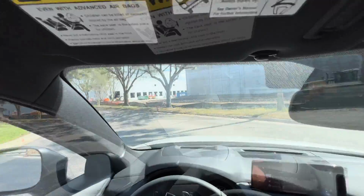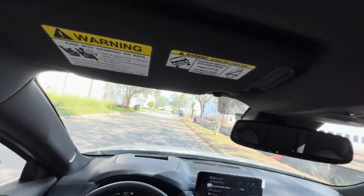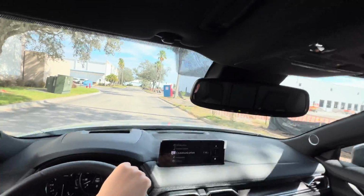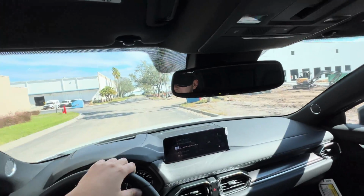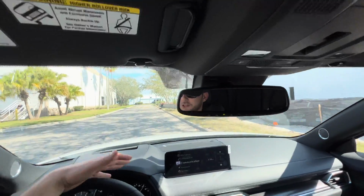The CX-30, it's not that the steering was too heavy, it's just for the class that it was in, I would expect it to be a little bit easier of a turning experience. I personally don't mind the heavier steering, but I know that some people that are looking for a more premium SUV, they'd rather have the buttery, silky smooth.